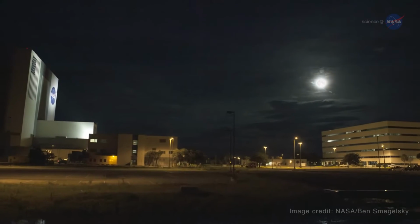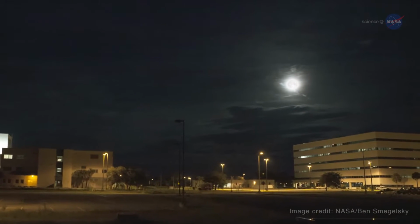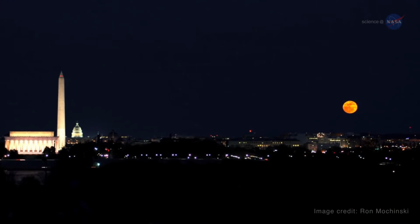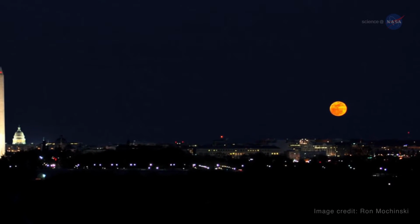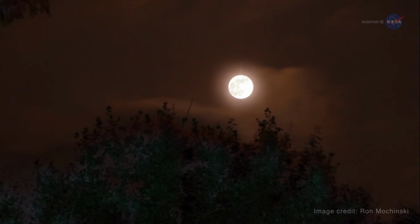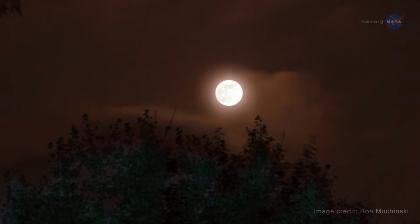The term supermoon has entered popular consciousness in recent years. Originally a term from modern astrology for a new or full moon that occurs when the moon is within 90% of its closest approach to Earth in a given orbit, supermoon now refers more broadly to a full moon that is closer to Earth than average. But why is the moon closer to Earth at some times but not others?